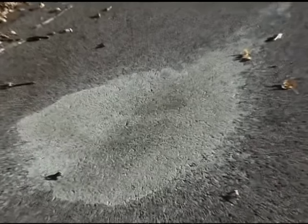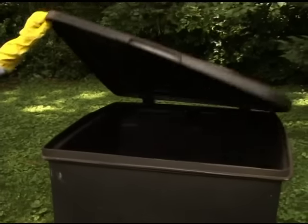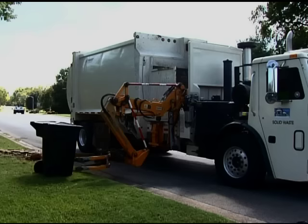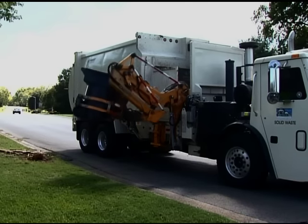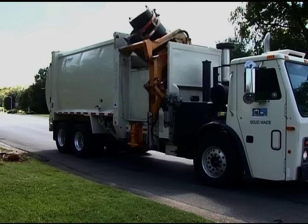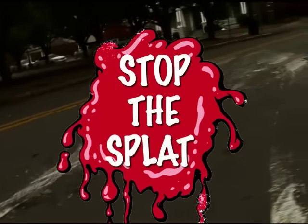No one should have to endure such a horrific sight such as this. Paint splats on the road are unsightly and bad for our roads and the environment. You may not know it, but this is what happens when you throw away unused paint in cans that haven't been properly dried. Paint cans that are thrown away and gathered by your local trash collector sometimes get stuck in the truck's trash compactor, and then splat, it gets all over the truck and leaks out onto our roads. But there are ways to prevent this from happening, so let's stop the splat.